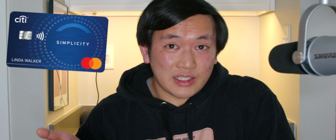So this is how it works. You need two things. First thing being the 0% APR card. Something like the Citi Simplicity card or the Wells Fargo Reflect. Even better is if you can get a Chase Freedom Unlimited card or the Chase Freedom Flex. And I'll tell you why maybe some of those cards are better than others.